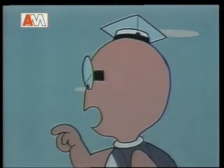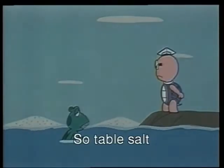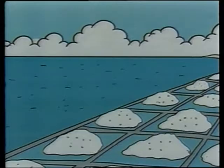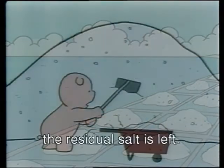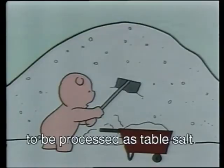This is a reservoir for evaporating salt, not for swimming. Oh, so table salt comes from here. That's right. The main source of salt is the sea. Seawater is pumped into these shallow reservoirs. When the seawater evaporates, the residual salt is left. The salt is then transported to factories to be processed as table salt.